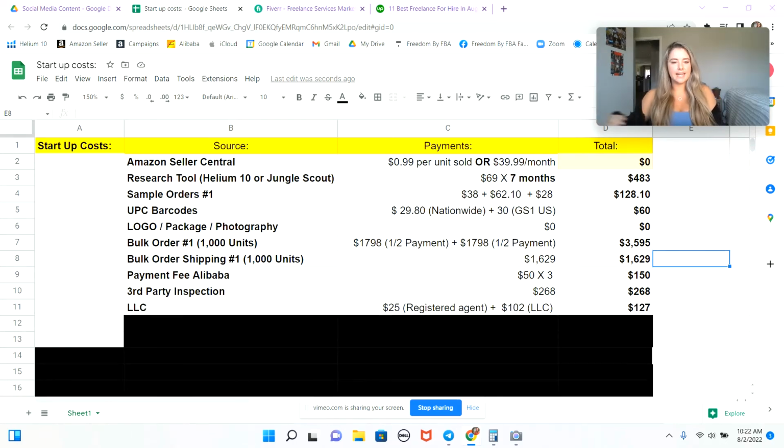All right. And then the next fee was opening up my LLC. This is going to change depending on which state you're located in. But I paid a total of $127 to open up my LLC. And then you will get a business EIN, and that is what you can use to open up your business bank account and your business credit card.